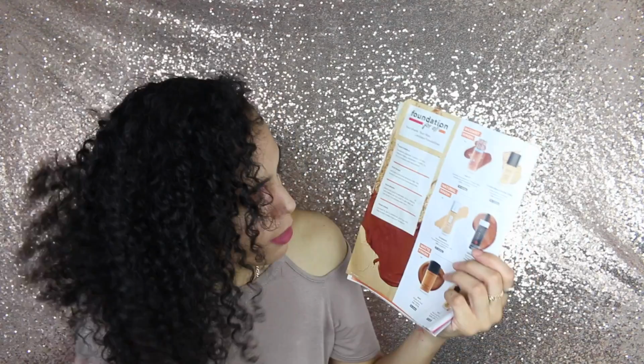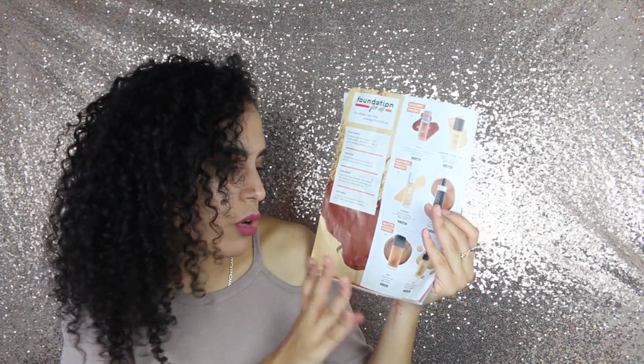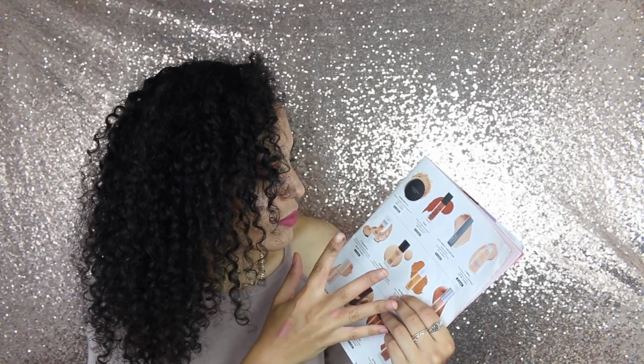A lot of people like it. The MAC Studio Fix Fluid I won't buy, and the NYX Total Control Drops I wouldn't buy either because it's just not really my thing. The rest of these foundations I'm going to skip because I literally cannot go through every single foundation.